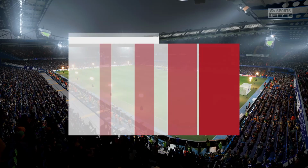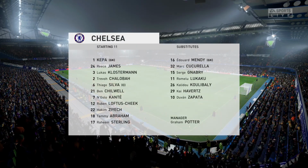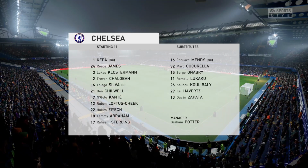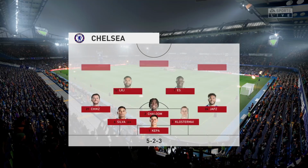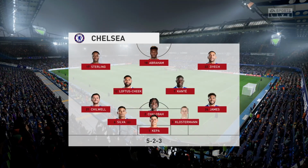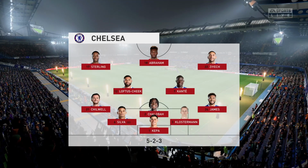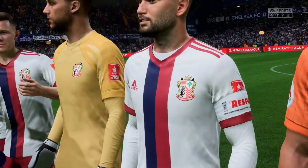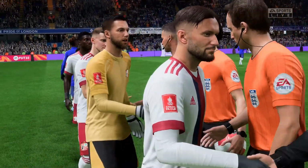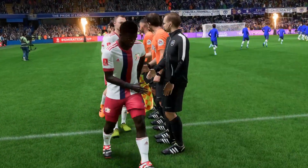And here's how it looks for Chelsea. Kepa begins in goal. Lucas Klostermann plays alongside Thiago Silva in central defence. Hakim Ziyech plays with Raheem Sterling out wide. And beginning the game up front today, Tammy Abraham. Number 6, Thiago Silva. Number 21, Ben Chilwell. Number 7, N'Golo Kante. Number 12, Ruben Loftus-Cheek.